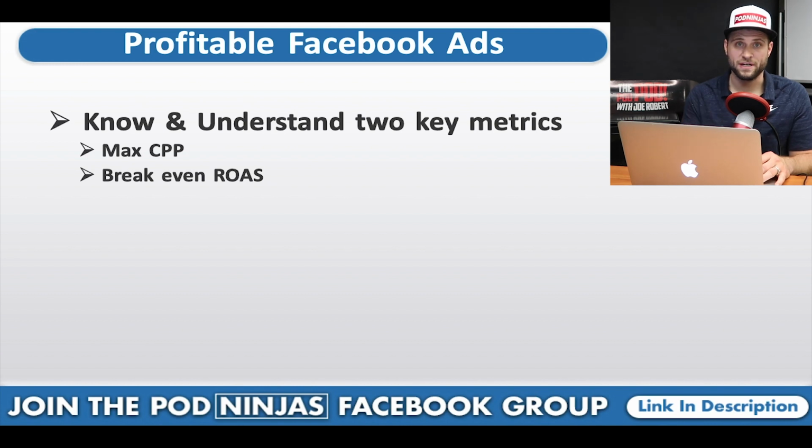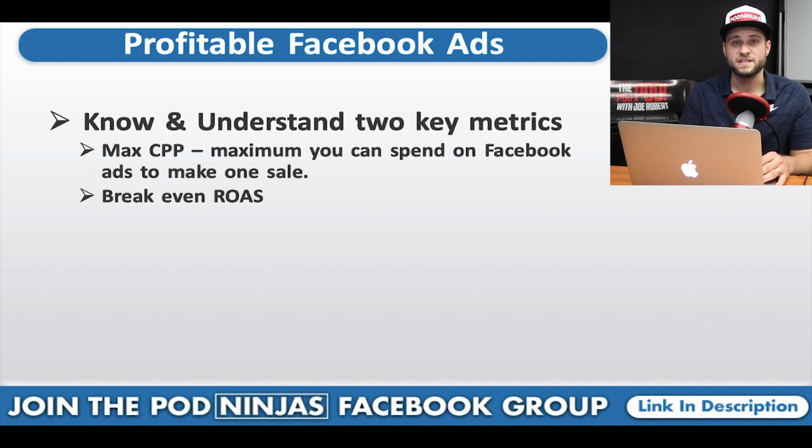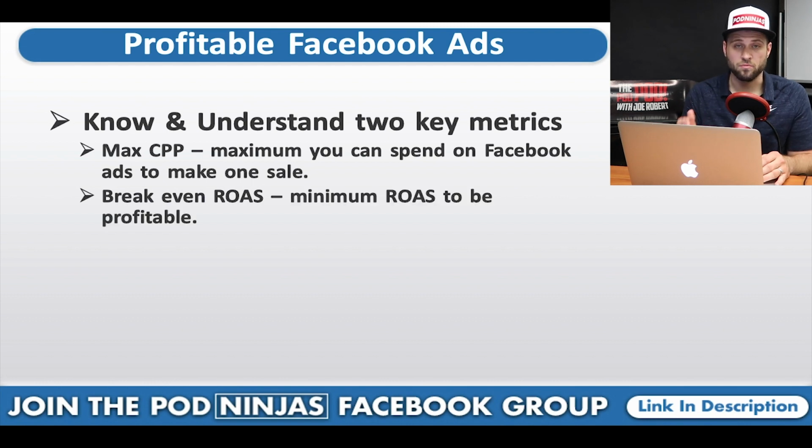There are only two metrics that matter. A lot of times when people are telling you about Facebook ads, they get really into talking about the click-through rate or the video view time and all that stuff. Here is the thing: the only two metrics that matter when it comes to running a Facebook ad and determining whether or not it is profitable are your max CPP and your break-even return on ad spend. Your max CPP is the maximum you can spend on Facebook ads in order to still be profitable, and your break-even ROAS is the minimum ROAS that you have to achieve in order to be profitable.